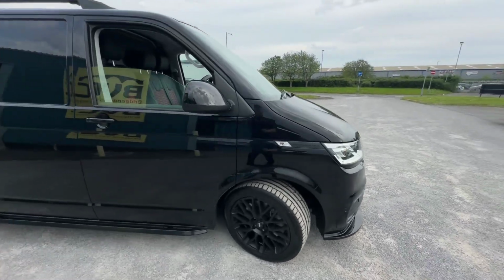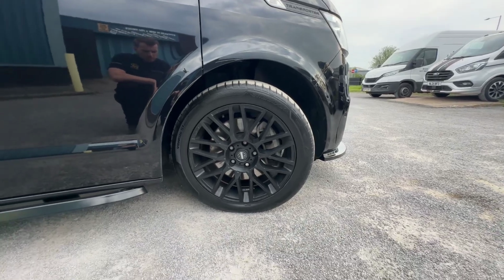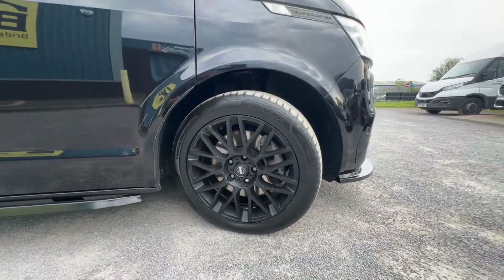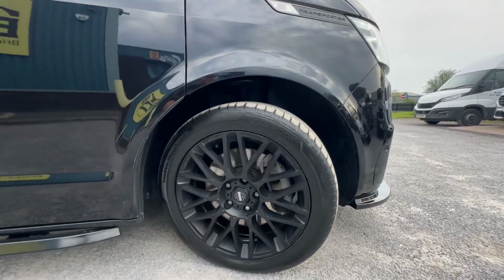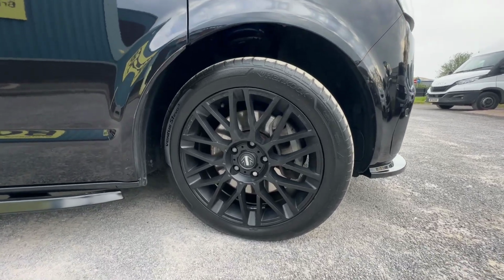So if we come down here, we have got, of course, the 18-inch Momo Revenge. These are the satin black finish on these. Love this alloy wheel. Again, a very, very strong alloy wheel. We have fitted a lot of these in 18s or 20s onto Volkswagen Transporters over the years.